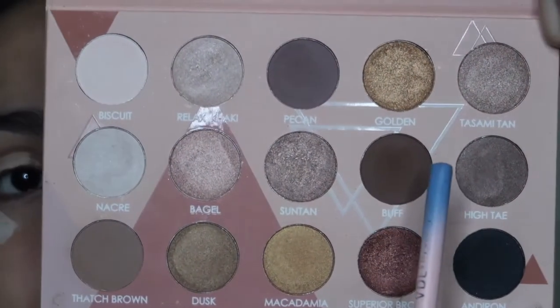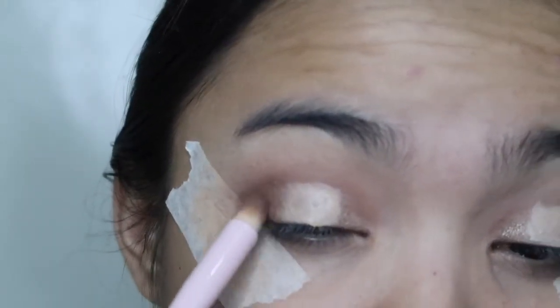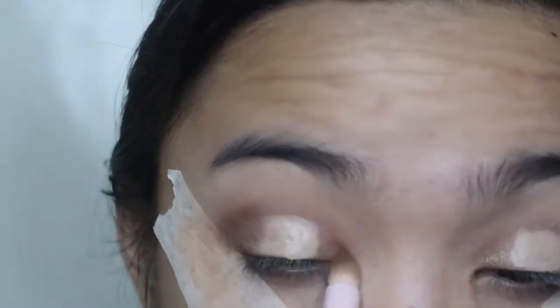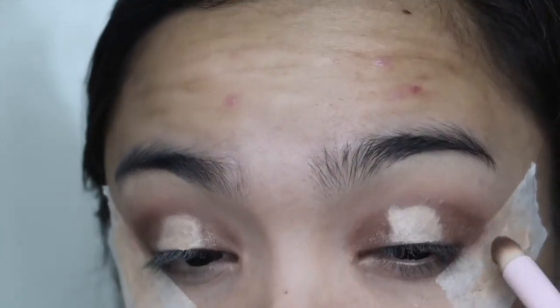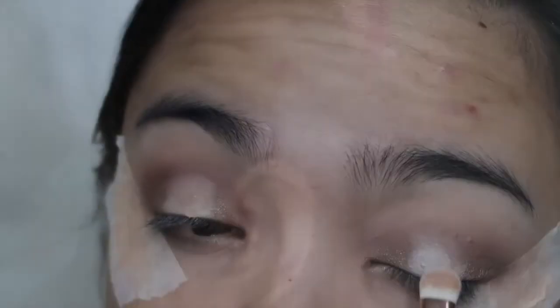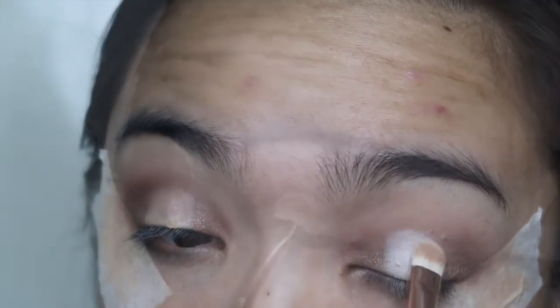And for our inner and outer corners, I'm taking this dark brown eyeshadow called Buff, and I'm just laying that there on top of the Color Tattoo from Maybelline. And for the star of the show, this nacre, or I don't know how you pronounce that, silvery shade eyeshadow, and I'm putting that on the center lids.